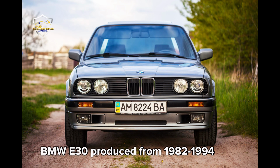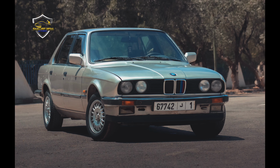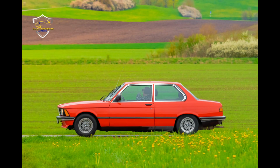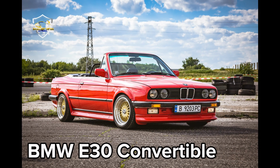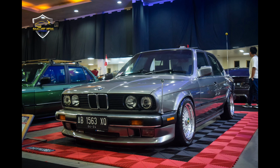The BMW E30 was the second generation of BMW 3 Series produced from 1982 to 1994 and replaced the E21 3 Series. The model range included two-door coupe and convertible body styles, as well as being the first 3 Series to be produced in four-door sedan and wagon estate body style.